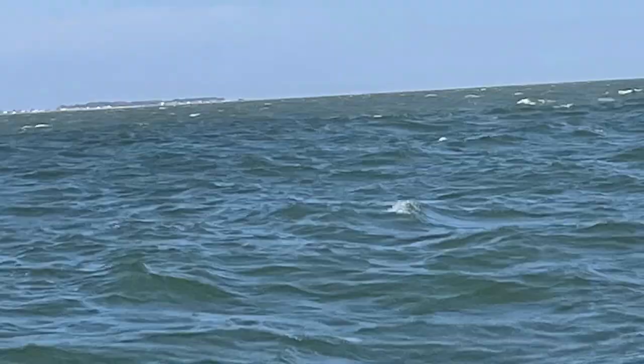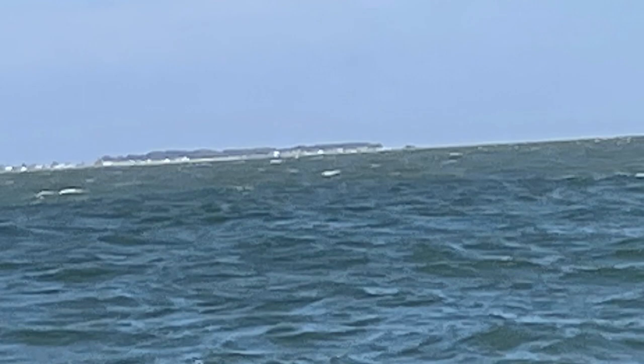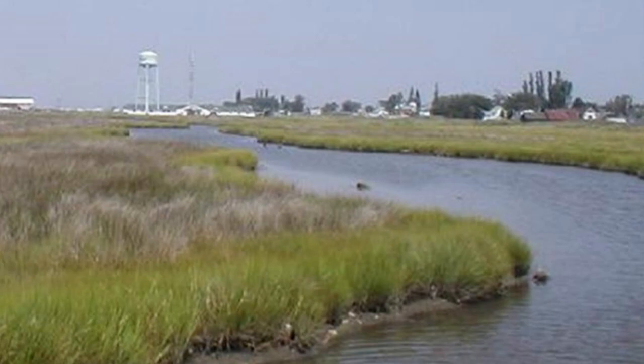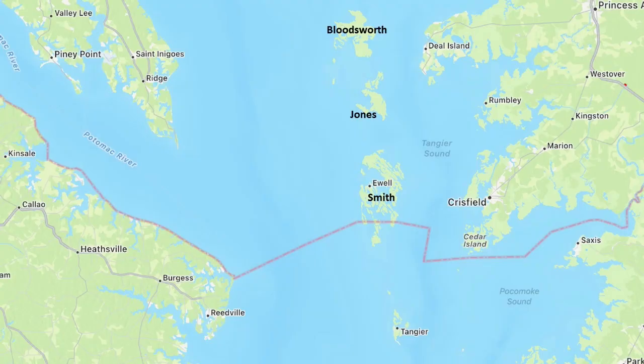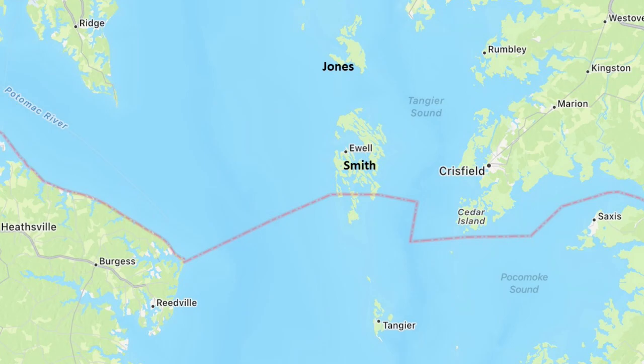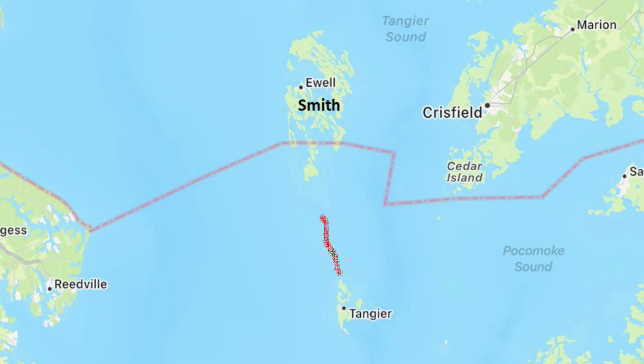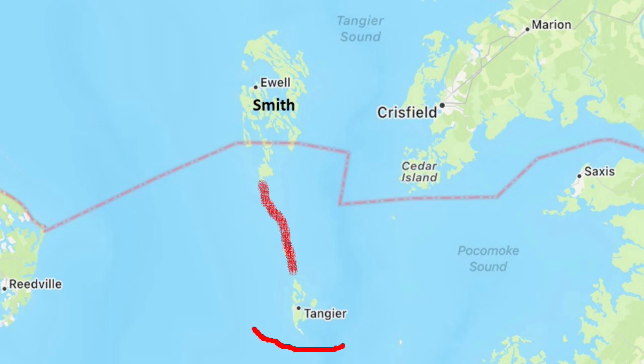67% of Tangier Island's landmass has disappeared since 1850, and it is projected that the island will be uninhabitable within 20 years. Currently, the highest point on Tangier Island is only 4 feet above sea level. The next island north of Tangier Island is Smith Island, about 15 miles away. The water between Tangier Island and Smith Island is only 1 to 2 feet deep. You can get into Tangier Sound by coming around the southern edge of Tangier Island, or you can go north for 15 miles and get in through Kedges Strait on the north side of Smith Island.